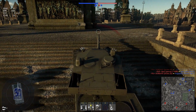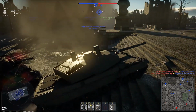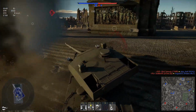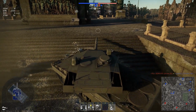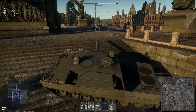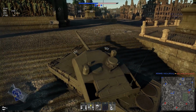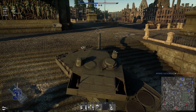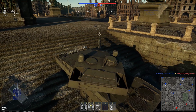Okay, we are back up and they've called artillery. Let's try and move off this point. If the tank will actually work with me, would be nice. Who's that guy still here? This guy's pushing in.